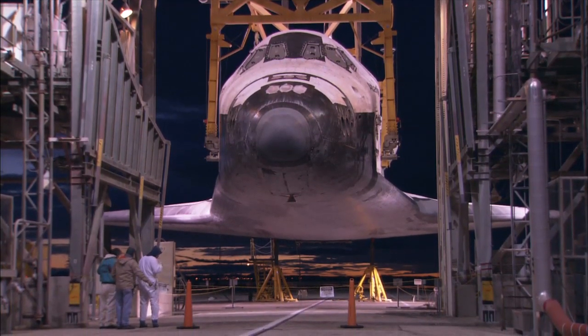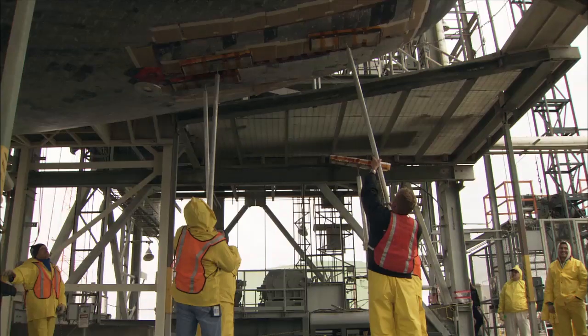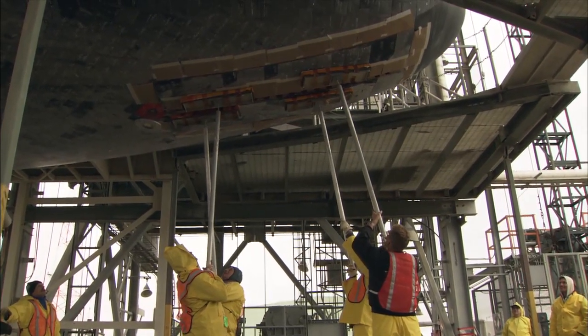If you don't do your job and do it right, there's always something that could happen that could lead to somebody getting hurt, harming the shuttle. So you have to make sure your job is done and done right, with all the expertise you have. And that's really what keeps you going, is the pride in doing that.